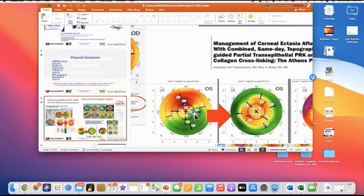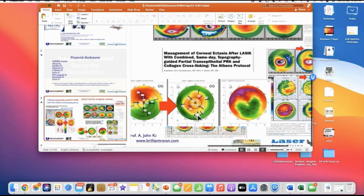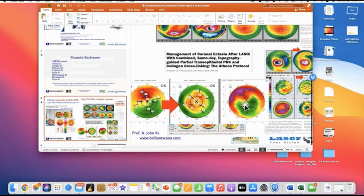So, topography guided is able to map this cornea and normalize it, and the result is impressive. If you look at the difference map, this is the difference between post-op subtracted from pre-op. You can see the precision of the correction. You can see that the laser worked exactly at the area that it should have worked, and this entails cyclorotation adjustment. Of course, one will ask, what is the refraction here, and what is the refraction here?